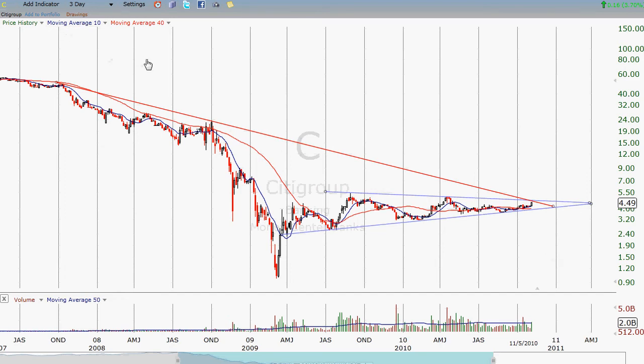This is a 3-day chart. And ignore these moving averages because those are not really set up for the 3-day interval. But what you can see is that it looks like Citi has a rising line of support that has worked for 1, 2, 3, 4, 5, 6, a year and a half plus. And then you've got these two peaks right here that have served as resistance.